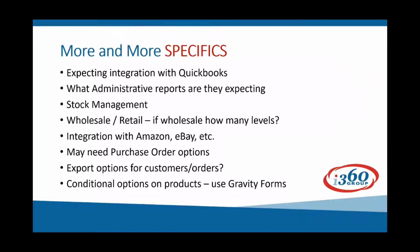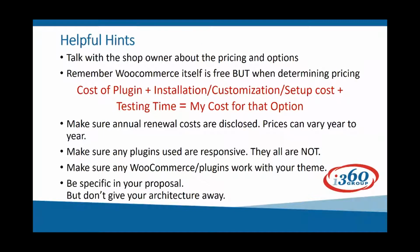It's good to find that out up front. If I order an 8x11 item, these are my options, versus a 13x17 item, these are my options. You start getting into conditional logic, and it's very easy to do, but you need to know up front. Okay, these are just some helpful hints.